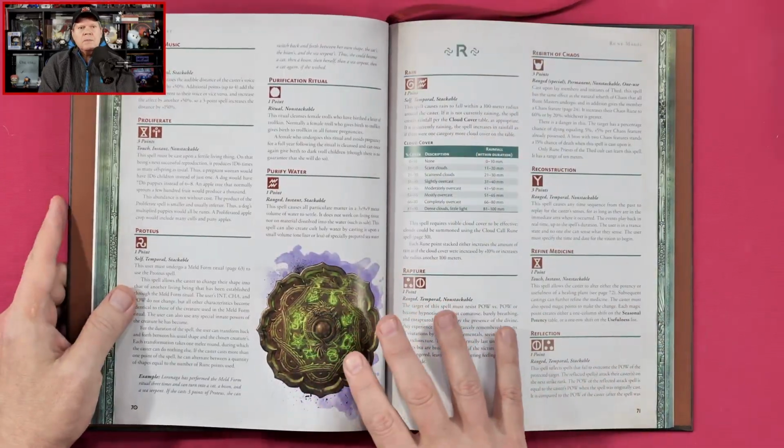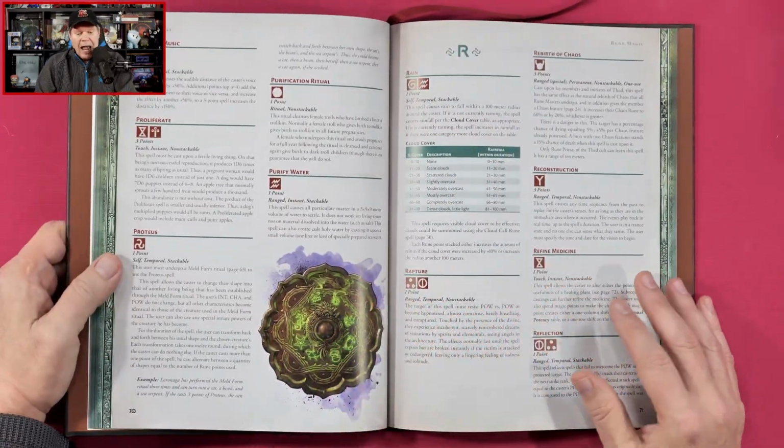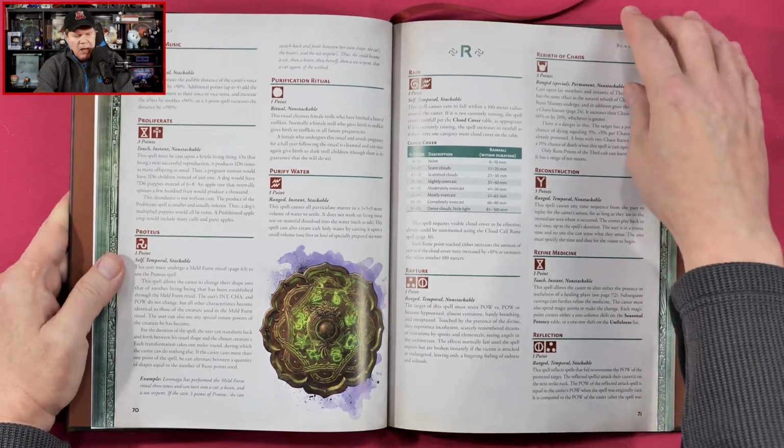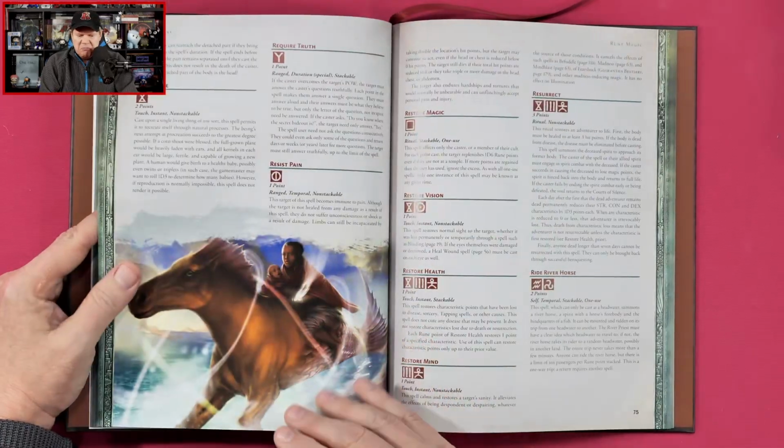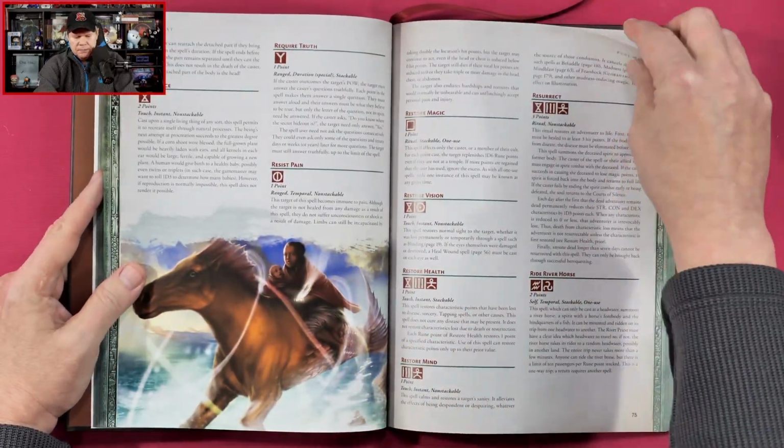As you can see, there are various different ranks of power for these spells. So some of the spells we have are very powerful. Some are relatively minor spells.